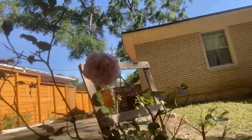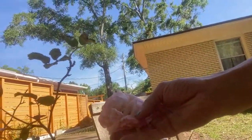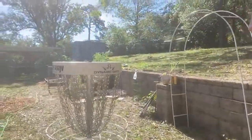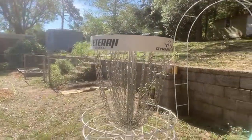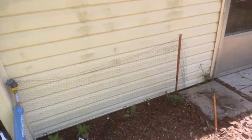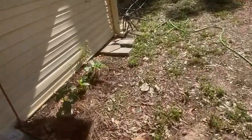So, here's a pretty rose. It's kind of hard to tell with the lighting, but it actually used to be crazy looking. And that's the fun thing about roses, is that they change colors and shapes as they age, I guess, not grow necessarily. So here's our backyard veteran basket, right in the middle of everything. I have some peppers down here, some echinacea, more peppers, some snapdragons.